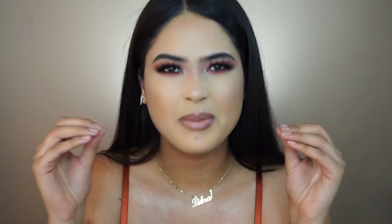It's officially September 1st, so for me it's officially fall time, even though outside, at least where I live, it's like 98 degrees and it doesn't even get cold till like October, but it's still fall time for me. I absolutely love the colors, which is why I wanted to do this beautiful cranberry smoky eye that just screams fall. So I really hope you guys enjoy it.